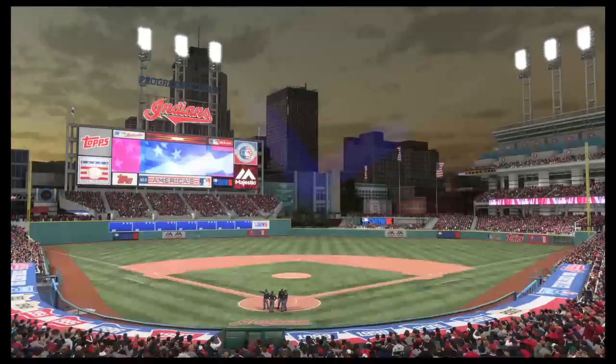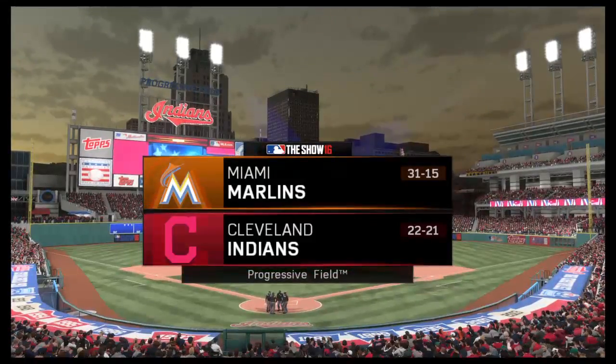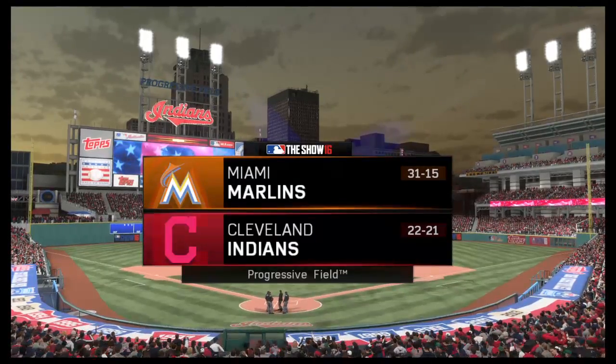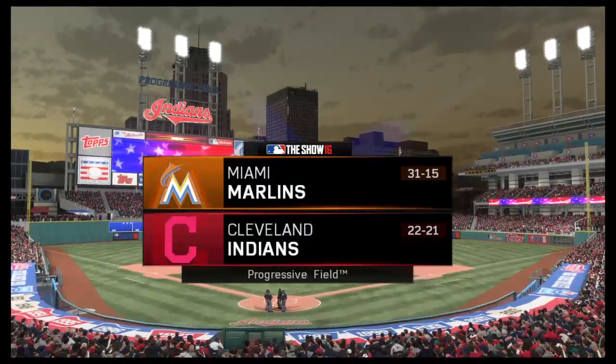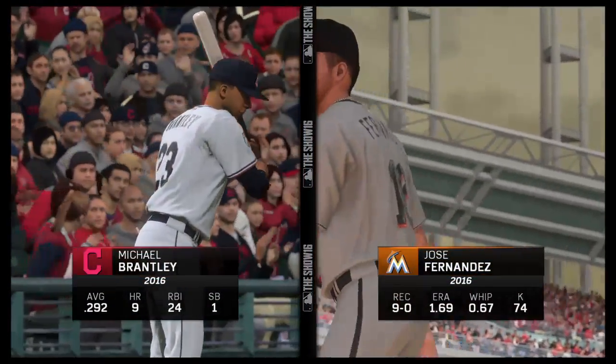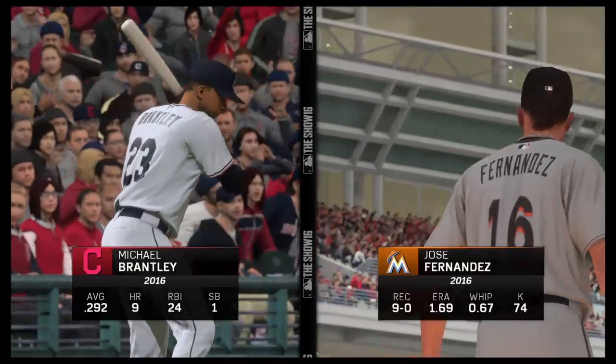Nighttime baseball now from Progressive Field here in the Buckeye state of Ohio. Tonight, it's the home opener for this new season between the Miami Marlins and the Cleveland Indians. Which of these two will prevail? Next on the show.